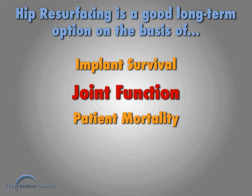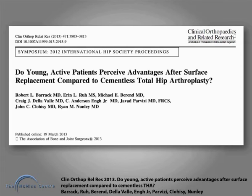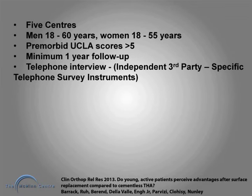I now turn to joint function. This is an excellent paper from Robert Barrack's unit in the United States, and this is a paper I recommend that you read. This is a multi-center trial to reduce the chances of selection bias. Men under 60, women under 55 years, a pre-morbid UCLA score of 6, minimum 1 year follow-up, and an independent third-party telephone interview using specific telephone survey instruments.